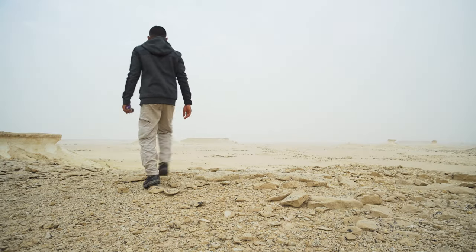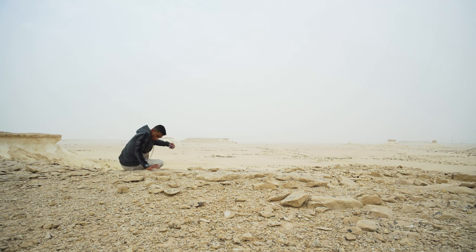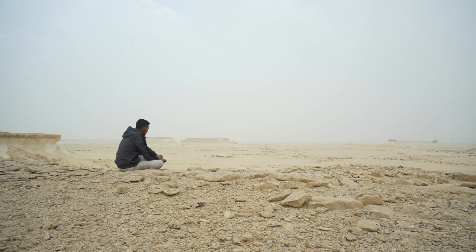A break, eating some snack. So we have an I Rock hill right there. We need to find a nice camping place, and unfortunately today there is a sandstorm in Qatar, and it's all hazy and a lot of clouds in the sky. And let's see how things will turn out.